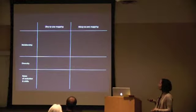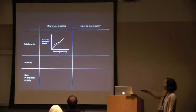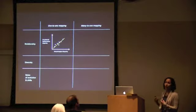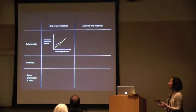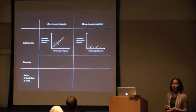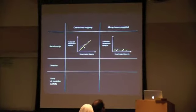So first, we can look at the relationship among these variables. If we were to, for example, plot how different the species are in terms of morphology, so morphological disparity, in a one-to-one mapping relationship, we would expect that that would scale linearly and positively with functional and performance disparity. That is, as species are more different in morphology, they're also going to be more different in function and performance. Whereas that would not be the case in a many-to-one mapping relationship. We could have evolution of different morphologies not necessarily translate into disparity in performance and function.